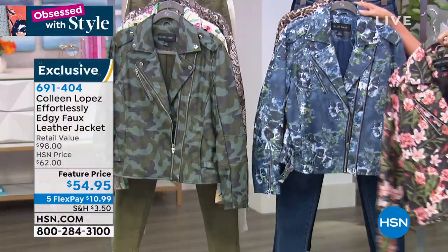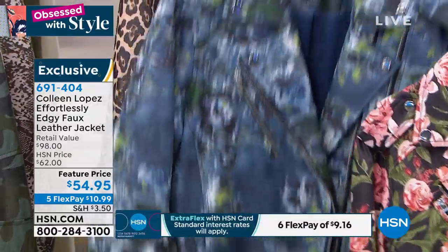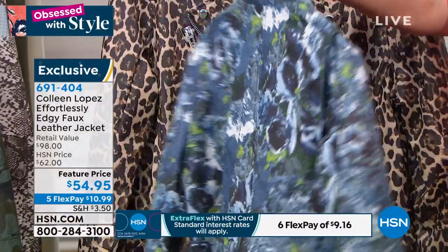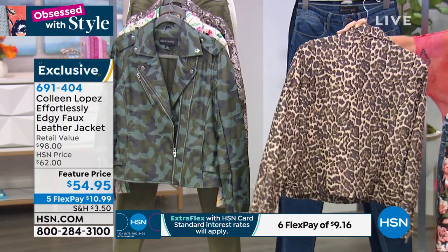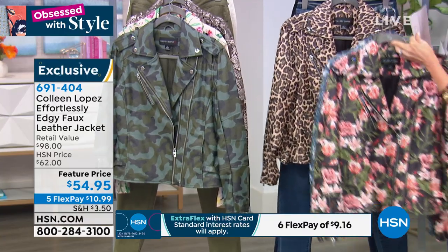We also have it in the blue floral. So blush floral, blue floral. It almost looks like a camo. It's kind of a watercolor floral. And then there's your leopard. And Randy, I know you're still on the phone, but I just wanted to go through all the colors for everybody first and then we'll talk details, right, girl?